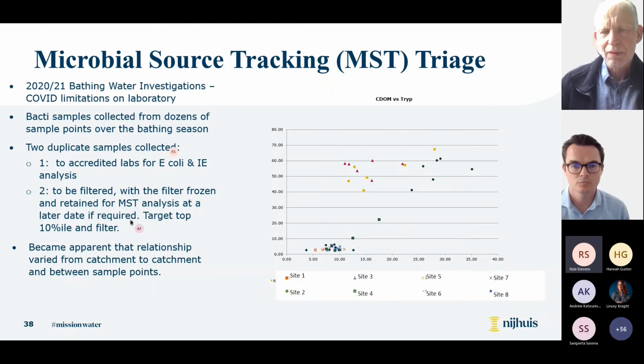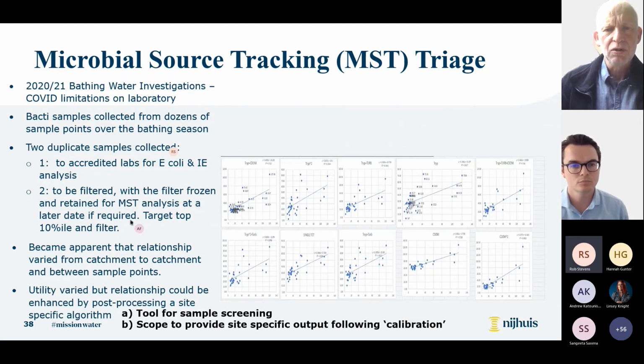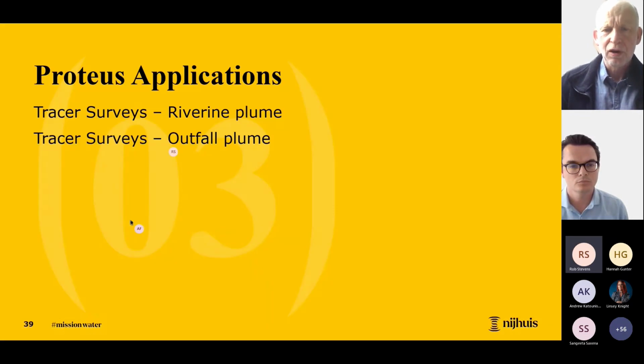And because of that, it became apparent that whilst you can get some really useful information, if you wanted to really understand what was going on, it was possible to use those other parameters to best hone site-specific calibrated algorithms, which is something that Hannah talked about earlier. So that's where we left off with it: it's a useful screening tool, but it can also be honed on a site-specific basis.